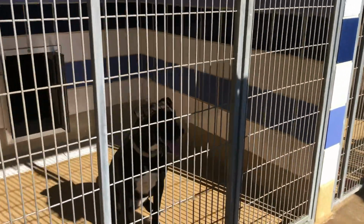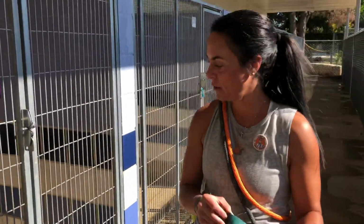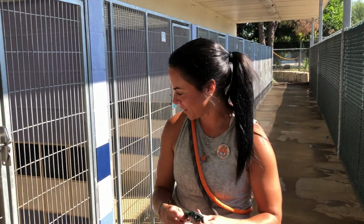Annie is about 2 years old. She is a lab mix. She loves hanging out in the water, running around, doing all the fun things. She's sweet as can be, and so here's where we go on our walk.